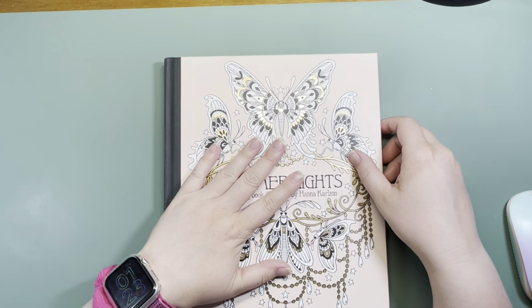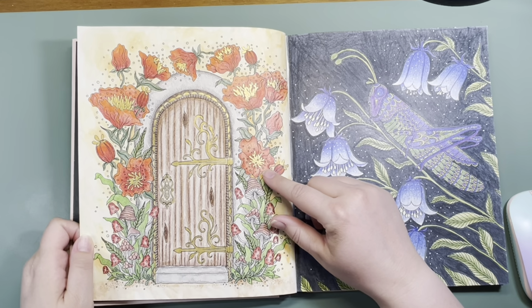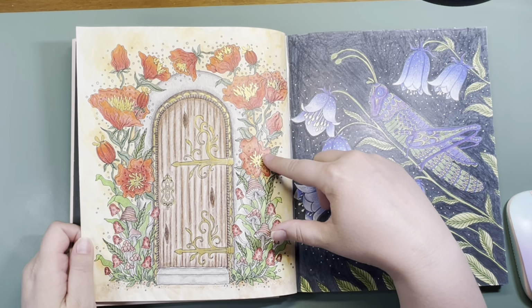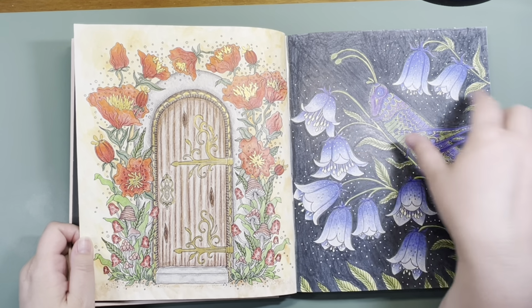Now these whips I am determined to finish because this is like a project book for me. I am so close to being done with this page. It just needs some gold watercolor and these little dots around the flowers. And then I'll be done. So that's almost done.